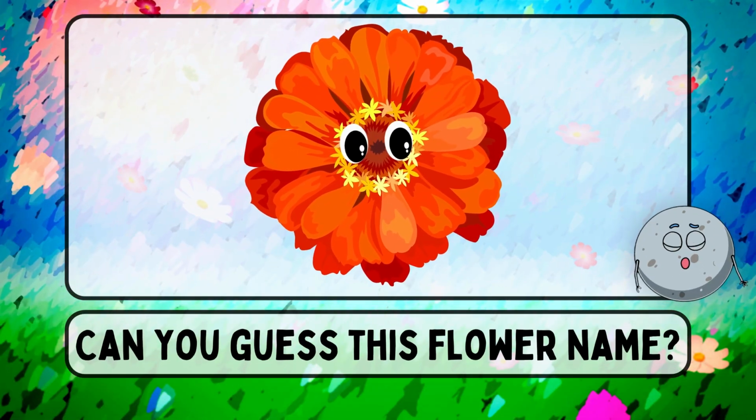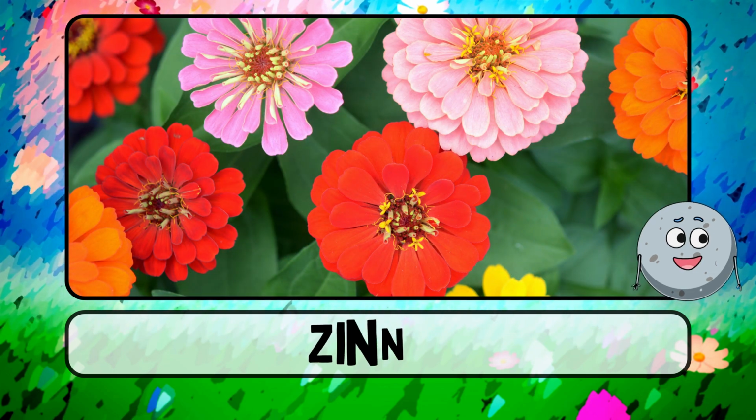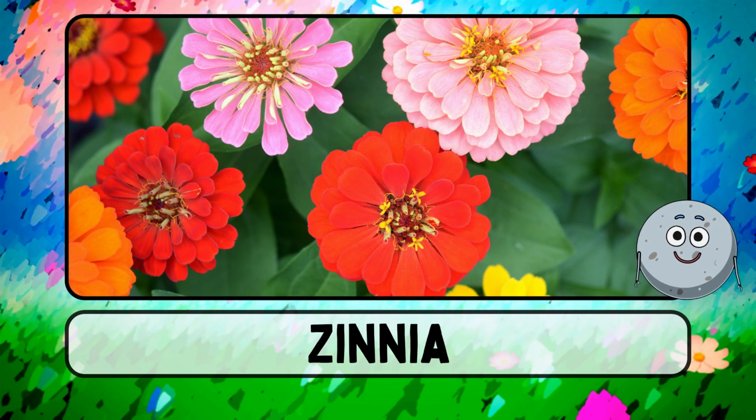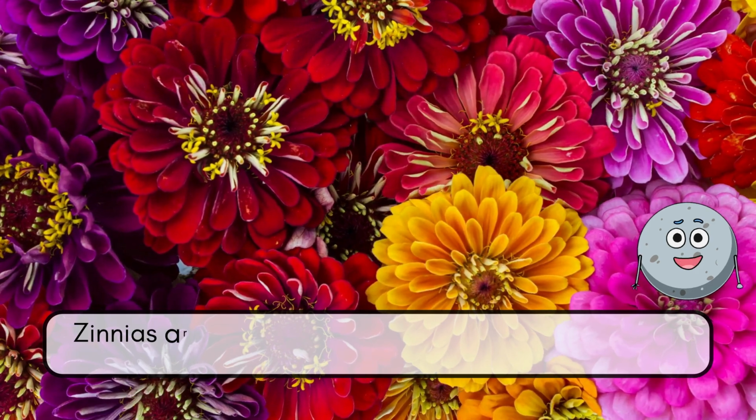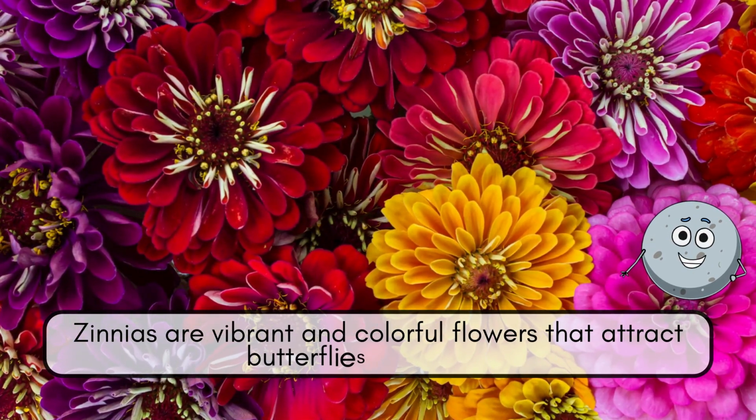Can you guess this flower name? This is zinnia. Zinnias are vibrant and colorful flowers that attract butterflies to gardens.